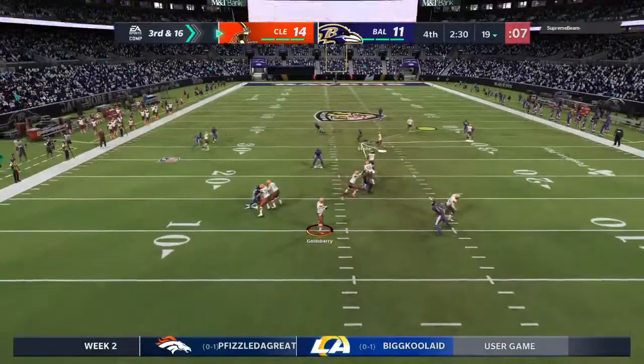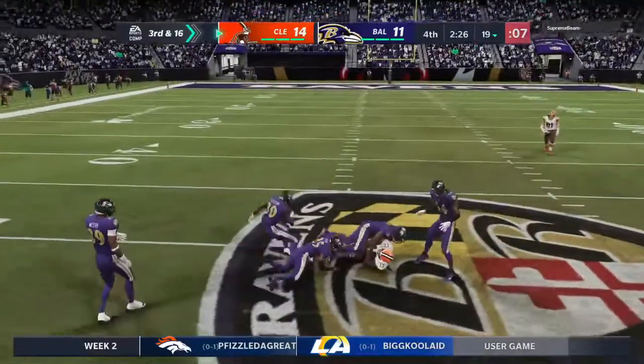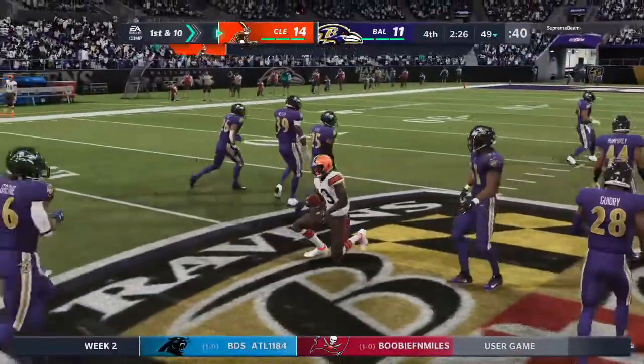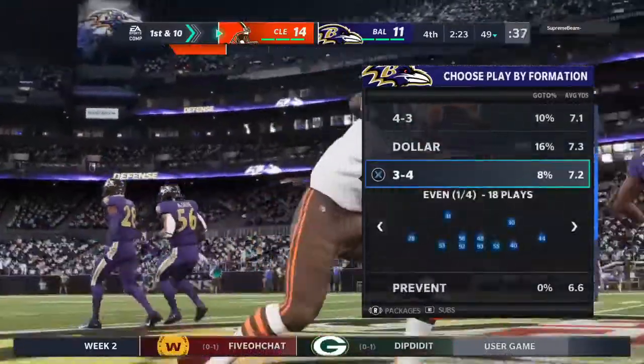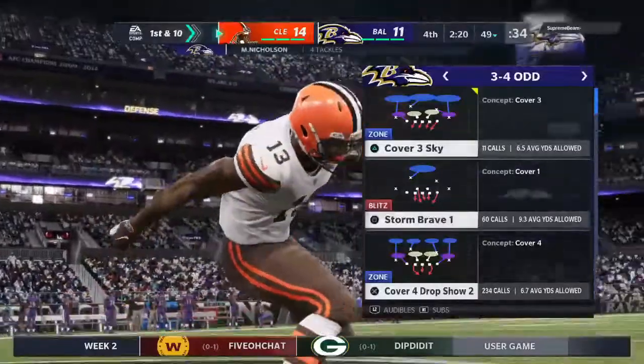Now they'll throw here out of the gun. He'll let it go deep for Beckham. It got his man, complete. And he is going to have a Browns first down as they're able to get the third down conversion. That was no 3rd and 2. That was 3rd and 16, but they get the conversion anyway.